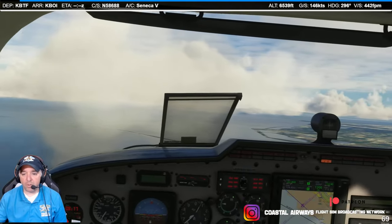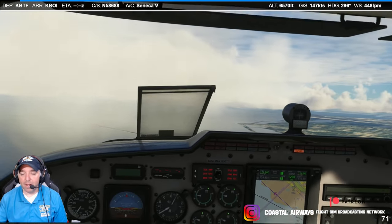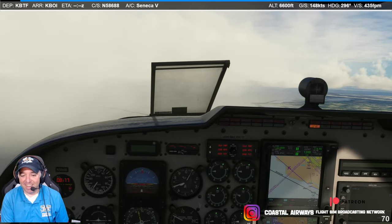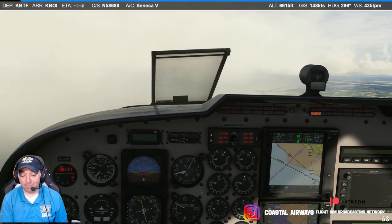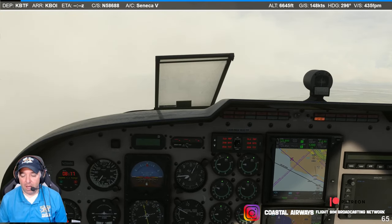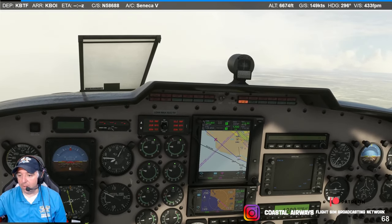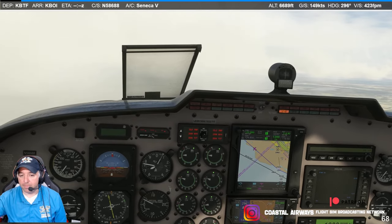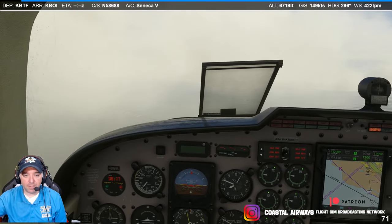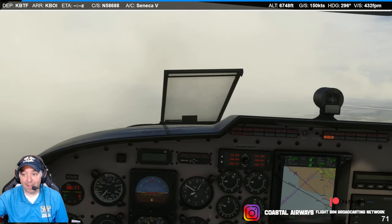Okay, you see we're getting into a cloud, so I know we've got VFR on top. Again, I would probably have to request an IFR flight plan if I'm going into clouds, which, again, is illegal if you're on a VFR flight plan. We would request IFR on top, which I'm probably going to have to do anyway. So once we punch through this, I can still see, but it's really not legal.